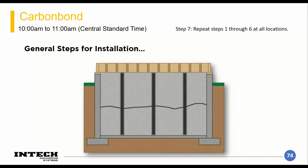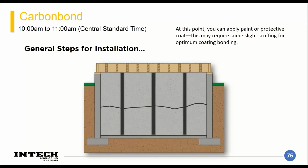So then you just repeat these steps 1 through 6 at all the locations that you're planning on installing for your structure. At that point, the system will become tacky in 30 to 60 minutes with our resin. It'll have an initial cure in 3 to 5 hours, and it'll fully cure within a day to 2 days. So after the system is fully hardened, the installation is complete. And at this point, you can paint it or apply protective coatings.